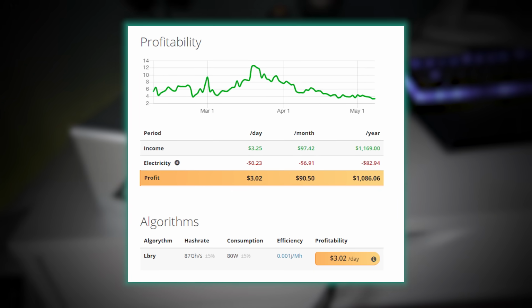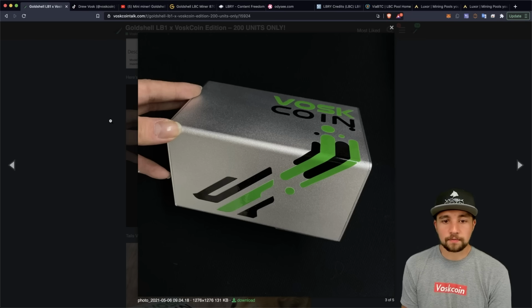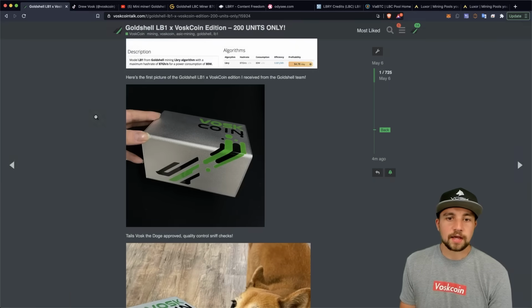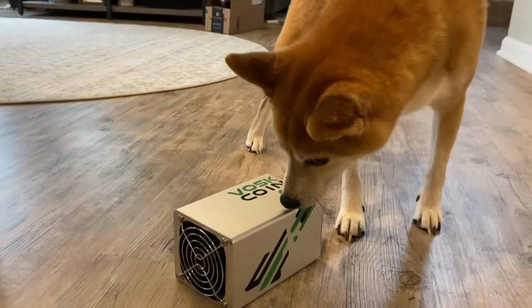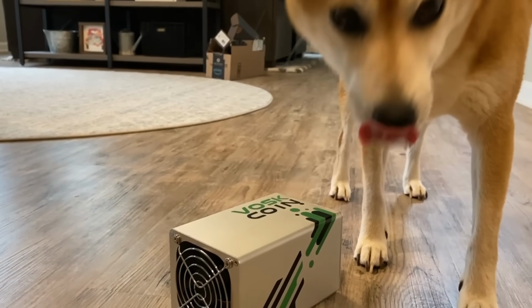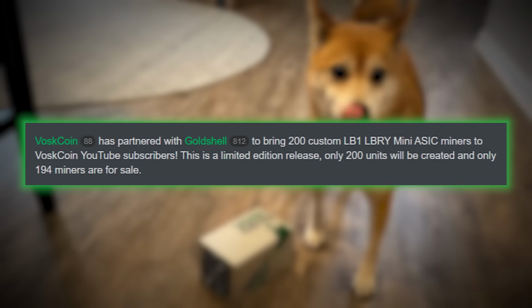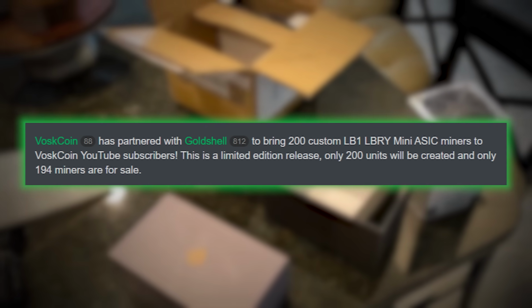But anyway, this is the first picture I received with the graphics applied from their factory, and I believe this is the exact unit that I have in hand right now. Obviously, it needs to be inspected by Tails, our resident beautiful Doge. But so there's 200 units, and 194 will be listed for sale.